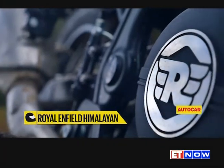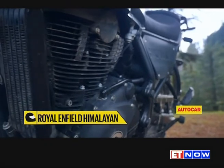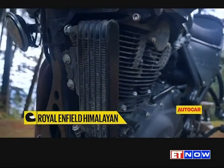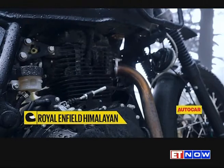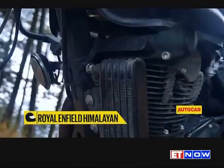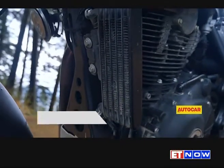The LS here stands for long stroke. This 411cc engine is an all-new motor from Royal Enfield, and it's trying to be modern, but not too modern either. Yes, it uses overhead cams, but it's still a 2-valve engine. And while the engine is cooled, it's only oil-cooled. And in the interest of cost and simplicity, it is carbureted, not fuel-injected.